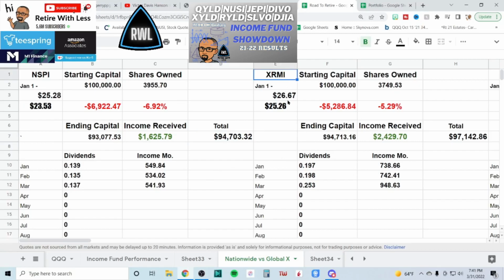Next up we have XRMI. This is the Global X S&P 500 collared ETF, so it's the direct competitor to NSPI. Starting capital $100,000. Price starting January 1st, 2022 was $26.67. March 31st, 2022, $25.26. That represents a capital loss of 5.29%, so your ending capital is $94,713. You received a 25.3-cent dividend for March for a total of $948.63 in income for the month. Grand total income for the year, $2,429.70. Total value of the investment, $97,142.